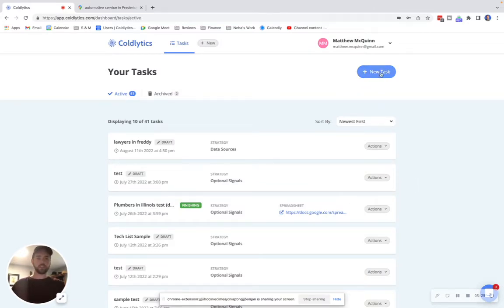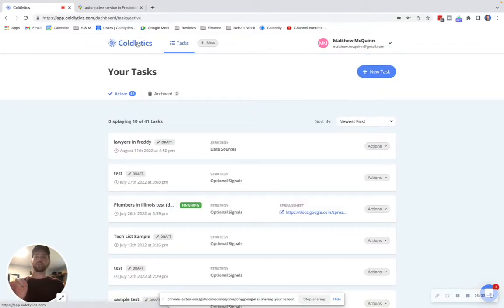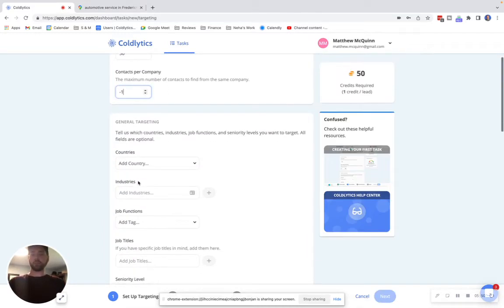So let's go into new task. Just to slow down for a second, this is the dashboard. This is how it looks when you have ran tasks in the past. And a task is just a request from Coldlytics to get you a contact list out of a particular place. So in this case, I'm just going to set this to 50. Maybe I only want a list of 50 people. One contact per company is fine.